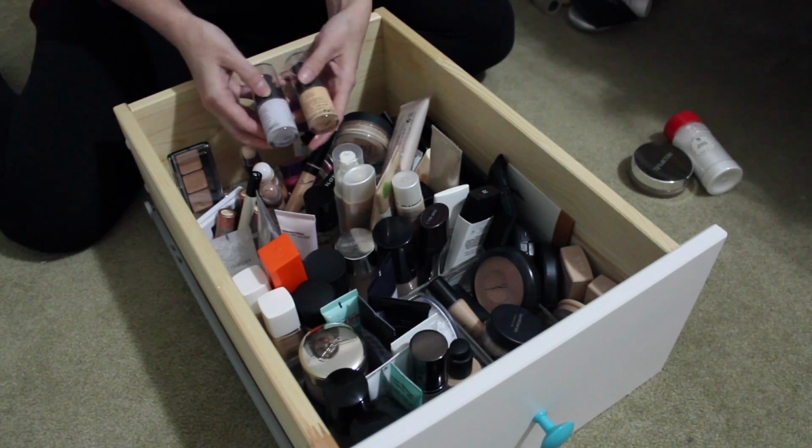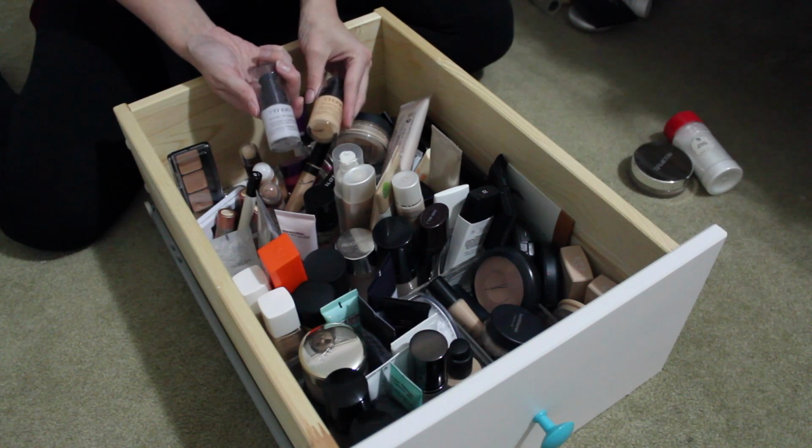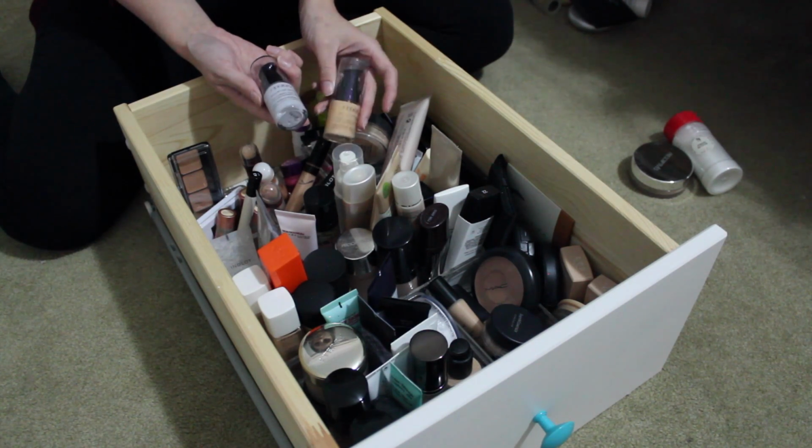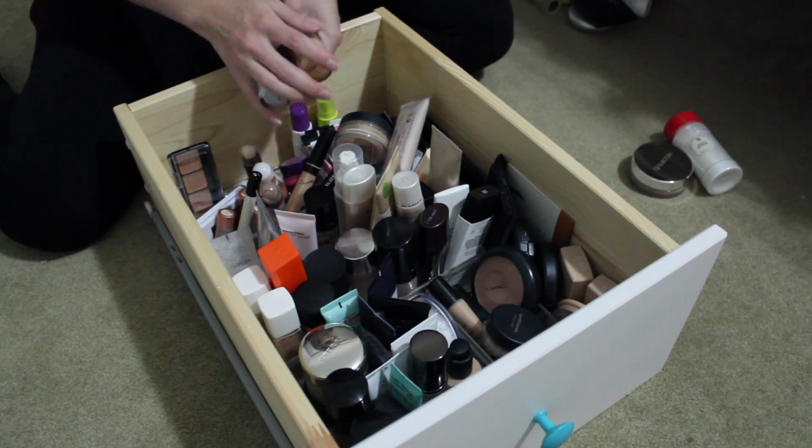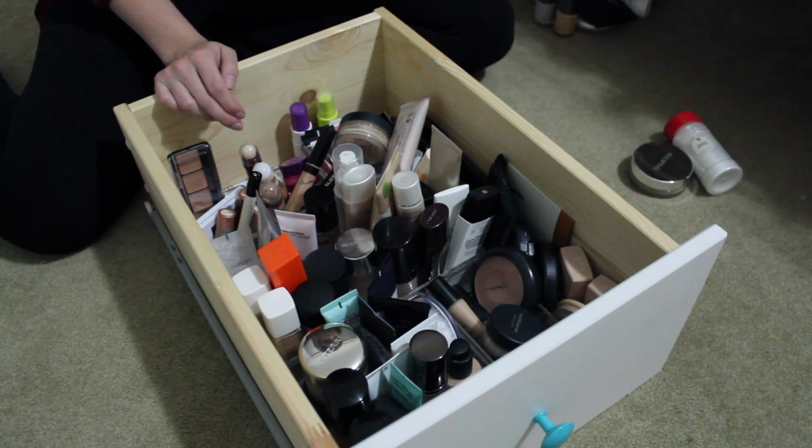Two more By Terry products. These were their corrective bases. I had these from when I worked at Mecca as well, and I know that they've turned bad. I haven't worked there for a few years now, so they're gone.